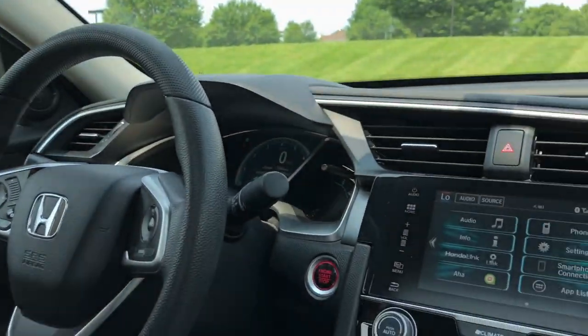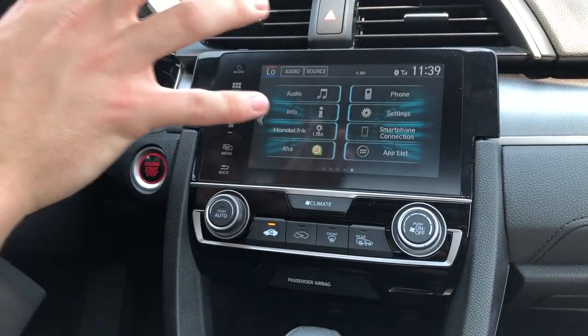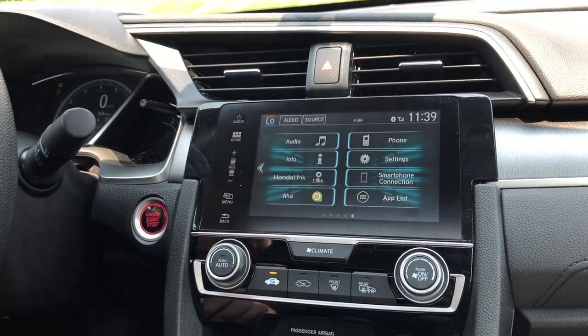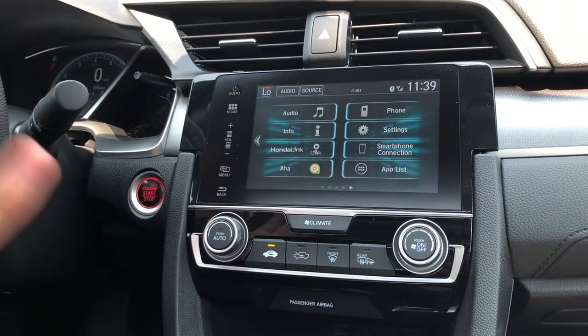So continuing with the interior of the Civic, I'm now going to move to the infotainment system area of the vehicle. As you can see here, Honda integrates the screen very nicely. As opposed to the Toyota Corolla that I reviewed, where Toyota kind of just stuck it on the roof of the center console and tacked it there kind of lazily, I like how Honda integrates it into the center console of the vehicle and makes it flow throughout the interior, which is very nice.